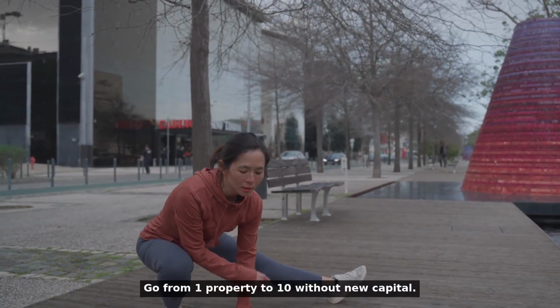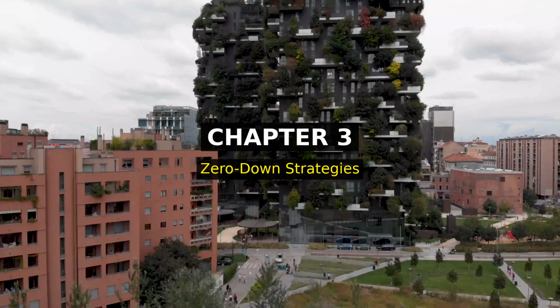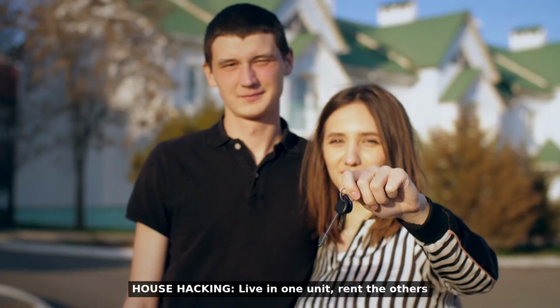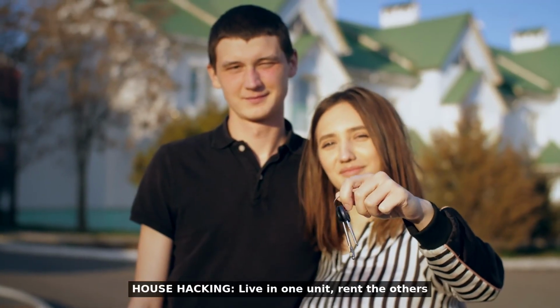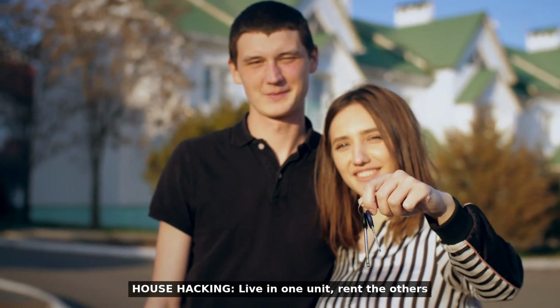One of the biggest myths in real estate is that you need a lot of money to get started. You don't. You need creativity and knowledge. Let's talk about 3 strategies that allow you to acquire real estate with little or no money down. The first is house hacking.